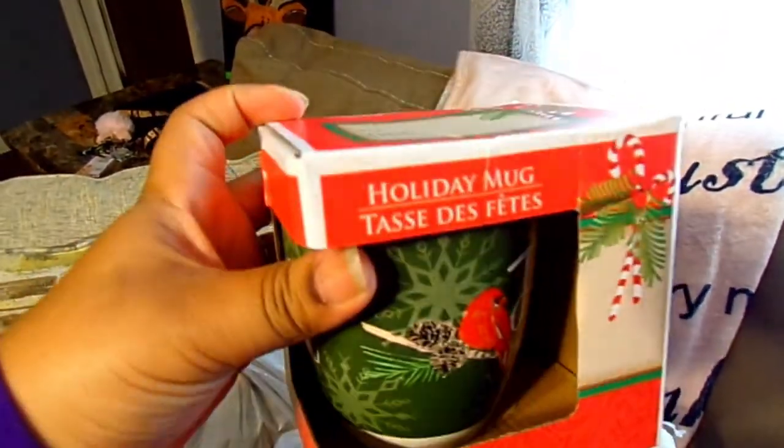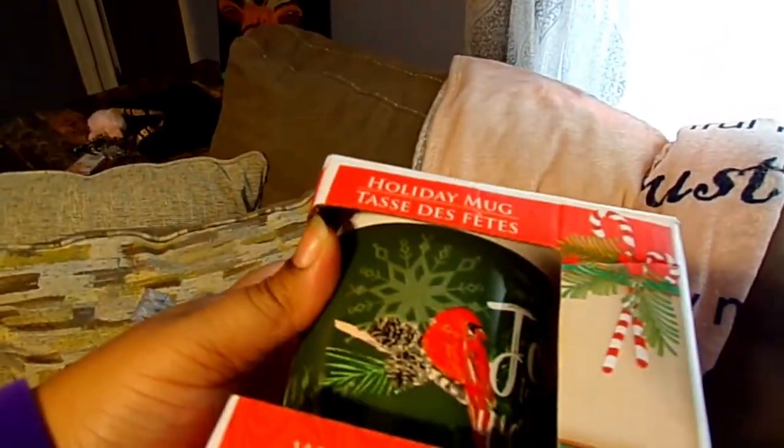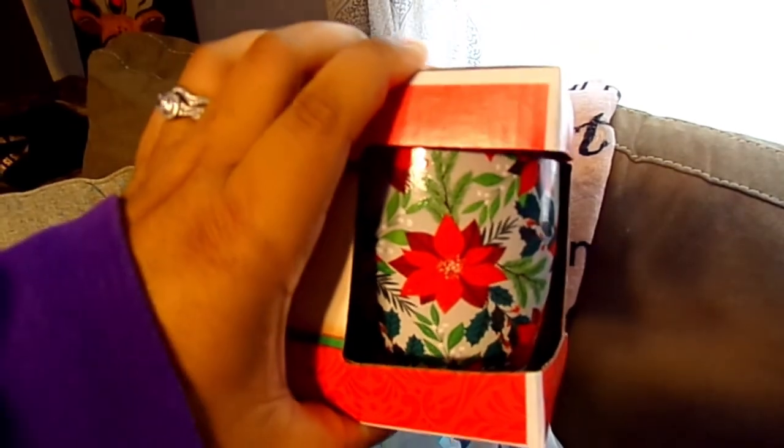Another thing I found at Dollar Tree was two mugs. This right here, I can't turn it, but I think it says Joy to the World. I got me a mug because I love my coffee, so I'll be in the holiday spirit, drinking out of that one. And I got this one from Dollar Tree too, so I like that as well.